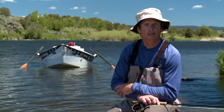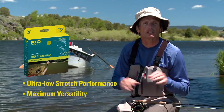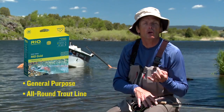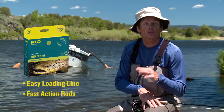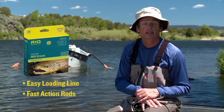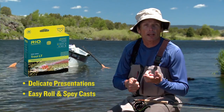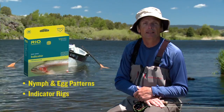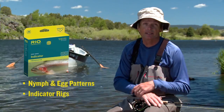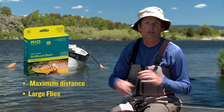So to conclude, choose the Rio Perception line as a general purpose line with all those ultra low stretch benefits. Choose the Rio Gold for a general all purpose line. Use the Rio Grande for fast action rods, or if you're a beginner and you need a little more line speed. Choose the Trout LT for soft presentations, softer rod actions, and easy roll and single-handed spey casting. Go with the Indicator 2 for fishing indicators and nymph patterns. And finally go with the Outbound Short for long distances and for casting the biggest of flies.